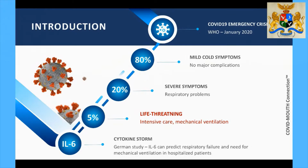And what leads to this downward spiral has been linked to IL-6. This is when you hear about the cytokine storm. IL-6 is a cytokine. This is what's storming. This is what's elevating and getting out of control. And there is a study that showed that we're going to talk about.